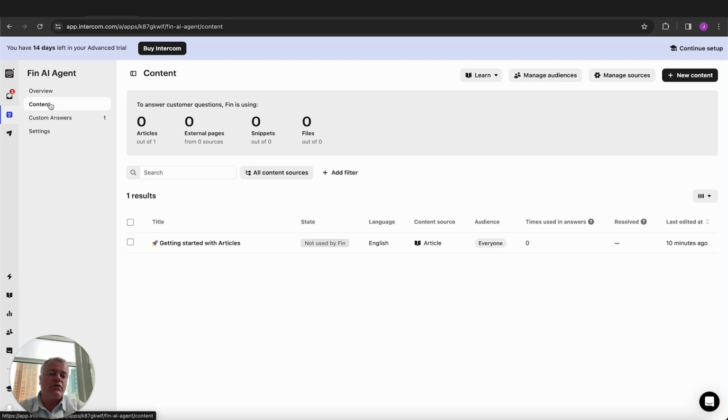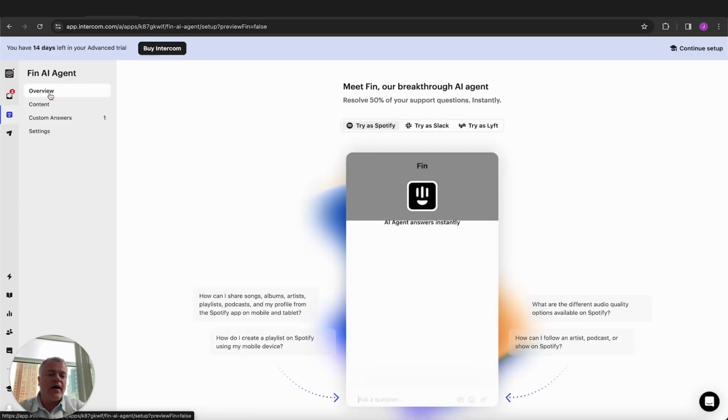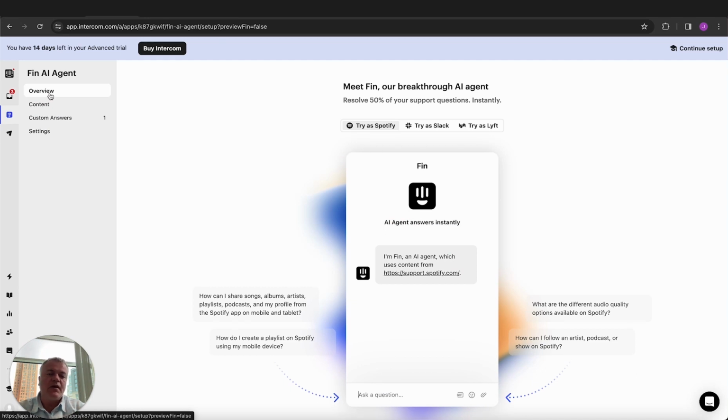So this product in general, and the role of AI in this product, is very worthwhile and very advanced for enabling AI as part of your chat journey. That's all available through intercom.com. And like I said, there's a free trial that you can use to explore these features further.